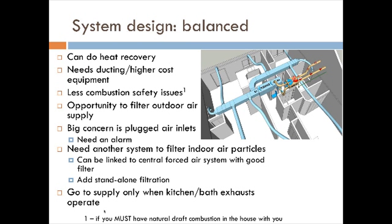I want to talk a little bit now about the three canonical system designs for providing whole house ventilation. Probably the first one, and the one that we see most in high-performance homes, is a balanced system, mostly because of that first bullet. You can do heat recovery through a heat exchanger if you use a balanced system with fans to blow air in and out of the house, and that can be an important part of getting high performance, particularly in harsher climates. However, there's a cost associated with that. You need ducting. There's high-cost equipment.